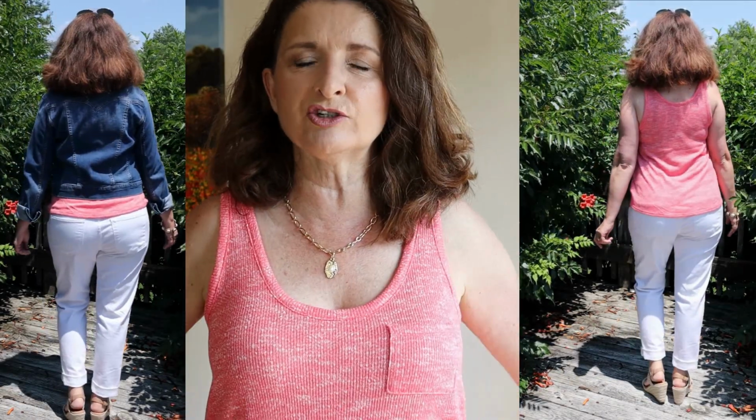It has a rounded scoop neckline. It's not too low in the back. I do have on a regular bra. It does have a chest pocket. I never put anything in this pocket, but it's a cute little detail, gives it a little bit of visual interest. It does have a straight hem.